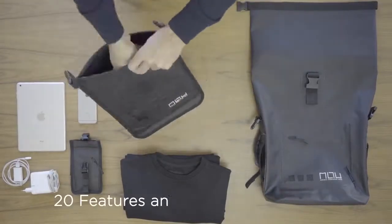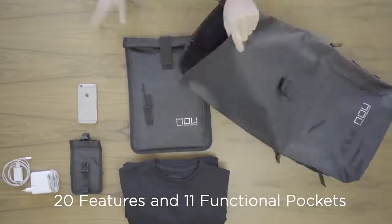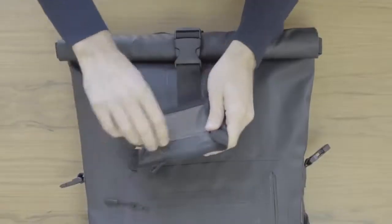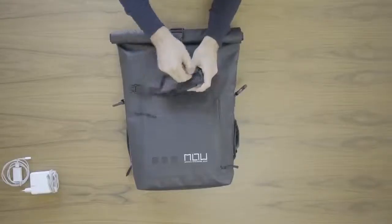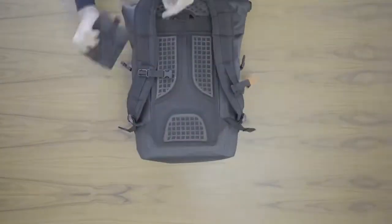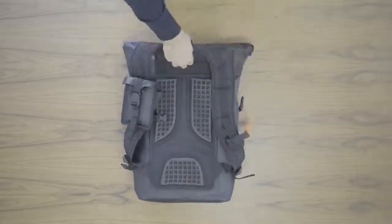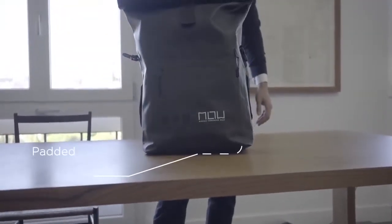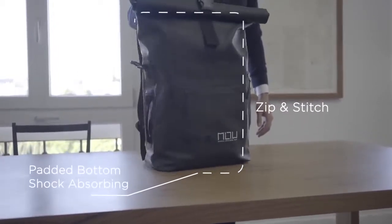The laptop case has special internal shock-absorbing pockets that fit iPad, mobile, chargers, USB, and more. The mobile holder has an easy-access zippered pocket to store your credit cards. 20 features and 11 functional pockets between the main compartment and accessories are designed to hold all of your gear. The stitch and zip-free main compartment makes the bag extra watertight.